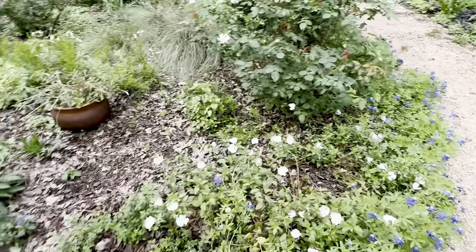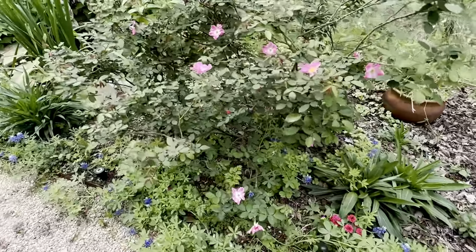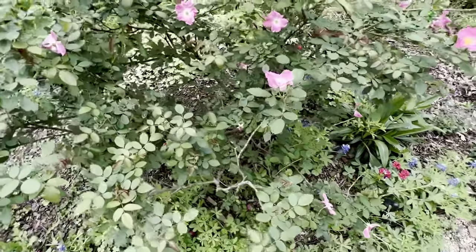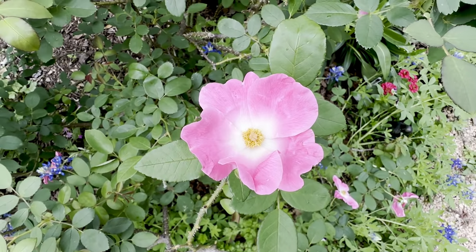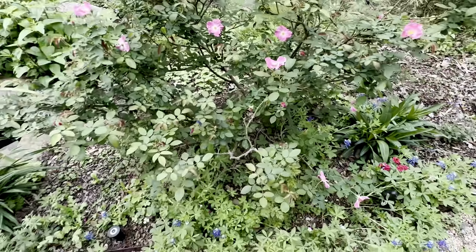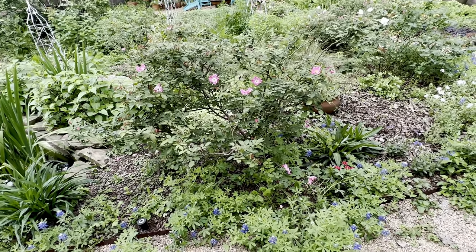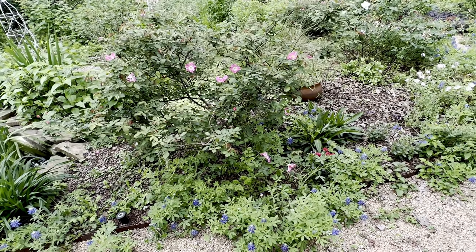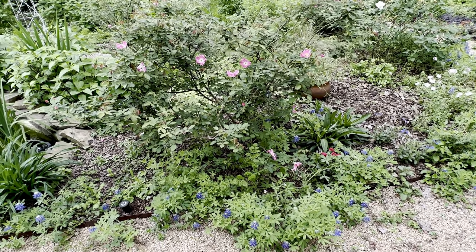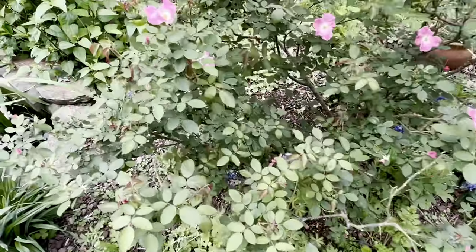And then let me see. Oh, let me go all the way around. I want to show you. This is an amazing rose. I love this rose. It's called Nearly Wild, and it is just always good looking. Now, it did lose its leaves. It was sort of weird. It lost all its leaves in the winter, which it didn't do the year before, but it's clearly all come back and leafed out beautifully.